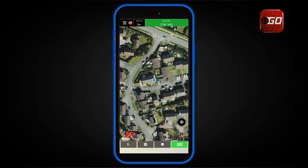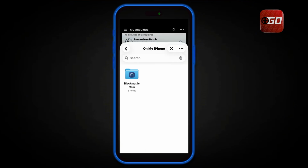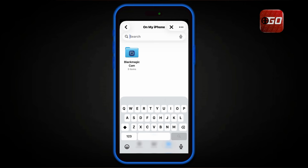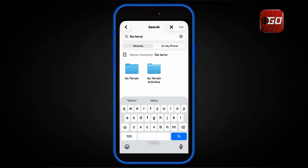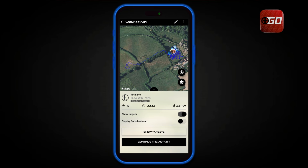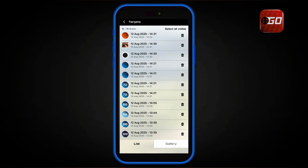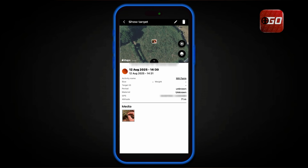Once this file has been received by your nominated person, they can easily import this activity into GoTerrain by going to the main menu and selecting the My Activities option in the drop-down menu. Once there, you press the three dots in the top right-hand corner and select Import. Now you need to find the file that's been downloaded and select it for importing. Once completed, it will show up in the activities list alongside all of your other projects, and then when you select it, you will now be able to see all of the data inside of that activity, just as if it was one that you had created yourself.